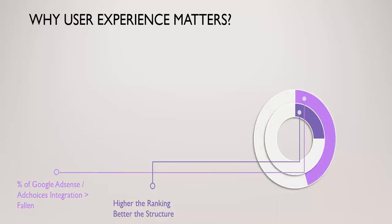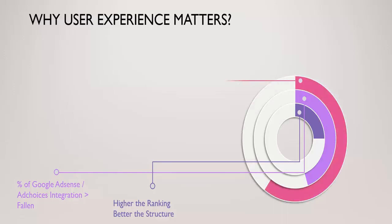The percentage of Google AdSense or AdChoices integration in the top 30 rankings has fallen considerably compared to 2014. This doesn't mean that those top websites have opted out of AdSense or AdChoices. It means that pages which are not displaying any ads have come up compared to pages which display ads. And also, the top positions are mostly dominated by websites which have responsive themes or non-flash content. That means websites which don't use flash.